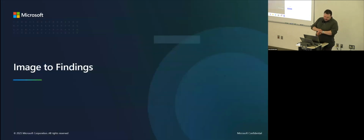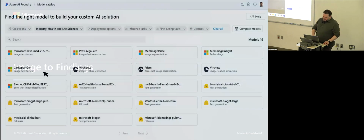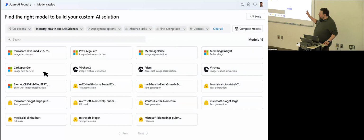So next is image findings. And so this is just an example of how you can actually use this model right now. So this is in AI Foundry, which is the sort of no-code version of Azure ML. And so this is actually going through an example of using it. And you can deploy a playground. If you were at the morning session on the other side of town, we were talking a lot about AI Foundry. And so you can create one of those playgrounds that we were looking at.